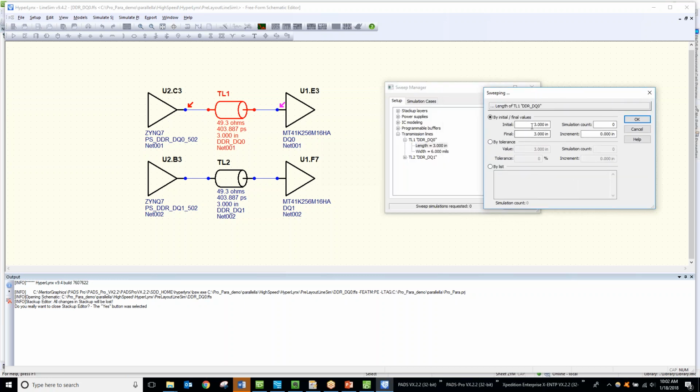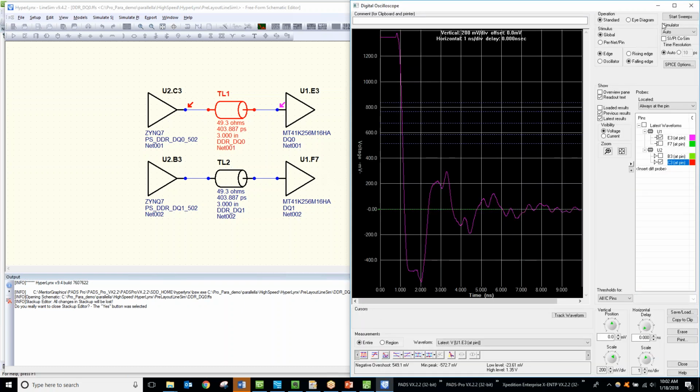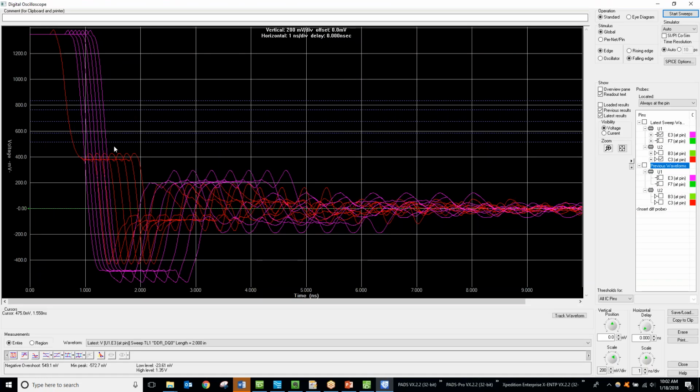So this will be how long the trace is, essentially. And I'll go from 2 to 5 inches in half-inch increments. Okay. Now, once I click on Run Sweeps, we're actually able to see all those different values for those different sweeping parameters that we did. And here I'll just zoom in a little bit further.